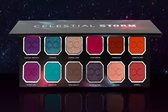Next is the Dominique Cosmetics Celestial Storm palette. This palette is kind of for me. It's half for me, and that's what frustrates me about it. I love the blues, I love the purples, the peaches, even like some of the cool tones, but the reddish tones are just not for me. I will probably never use them, and I feel like that's a lot of this palette not to use.